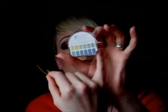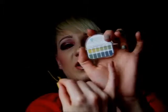Now this one specifically is testing 5.5 to 8, but you can see there's a whole range in colors that happen, and that's basically to help give you some indicator on where your pH is at. Now you can take these, directly put them on the tongue, or you can do what I'm doing and wipe some product on them to see what the pH is. And this will be a really good example of what's happening.